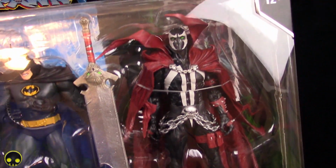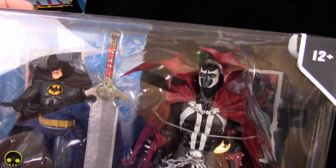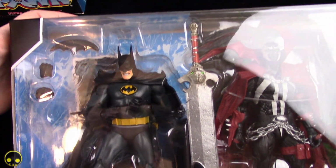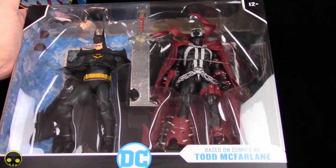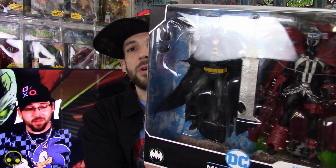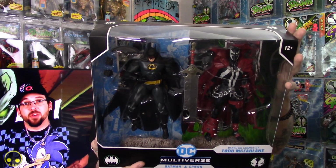Now, just about a year or so ago, another Batman and Spawn comic book came out. It was the end of 2022, if I'm correct. And then they made this awesome DC edition double pack. This twin pack features Spawn and Batman. And though it is from the DC multiverse, keep that in mind, Spawn's in the DC multiverse, this is still made from McFarlane Toys. So I'll show you some close-ups here, and this is a really nice set.